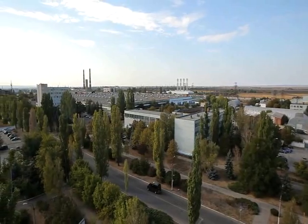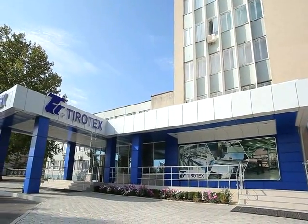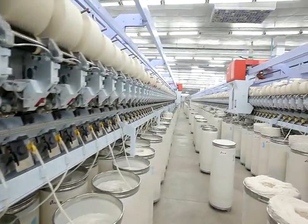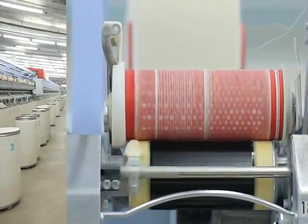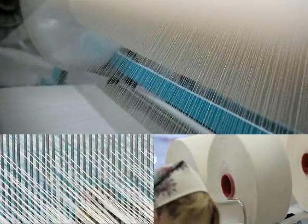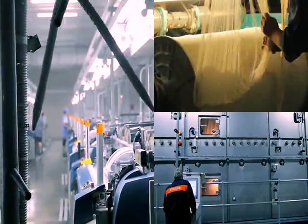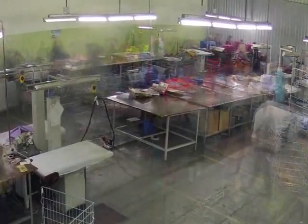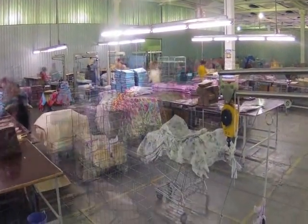Coarse calico, sateen, percale fabrics, and bed linen come into being behind the walls of textile factories. Tirotex is one of them, the largest modern textile industrial complex in the southeast of Europe. More than 3,500,000 items are produced there every year. This quantity is enough to provide each citizen of Moscow, Nairobi, Cape Town, or Berlin, the second most populous city in the EU, with bed linen.